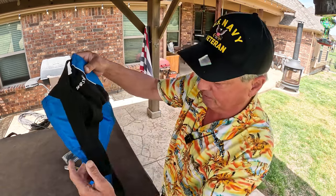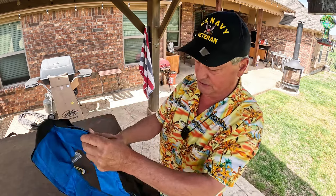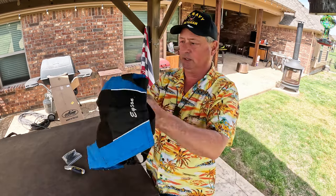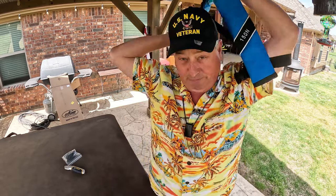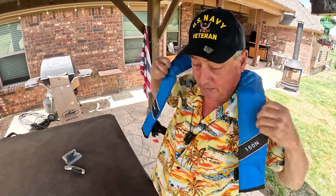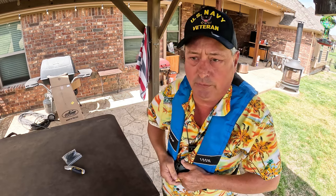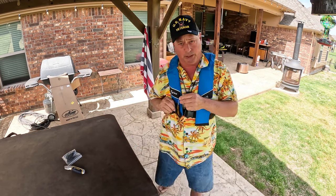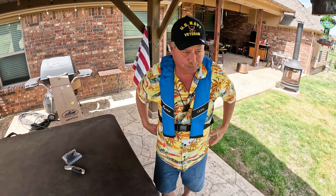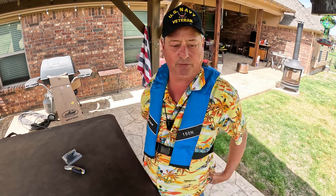This is the Eason, E-Y-S-A-N, Eason self-inflating life vest. If you fall in the water, it automatically inflates. It has a CO2 cartridge. And if that doesn't work, then you've got a lanyard you can pull right here, and it inflates. Very comfortable to wear, and you hardly even know it's there. It's not one of those big bulky things.